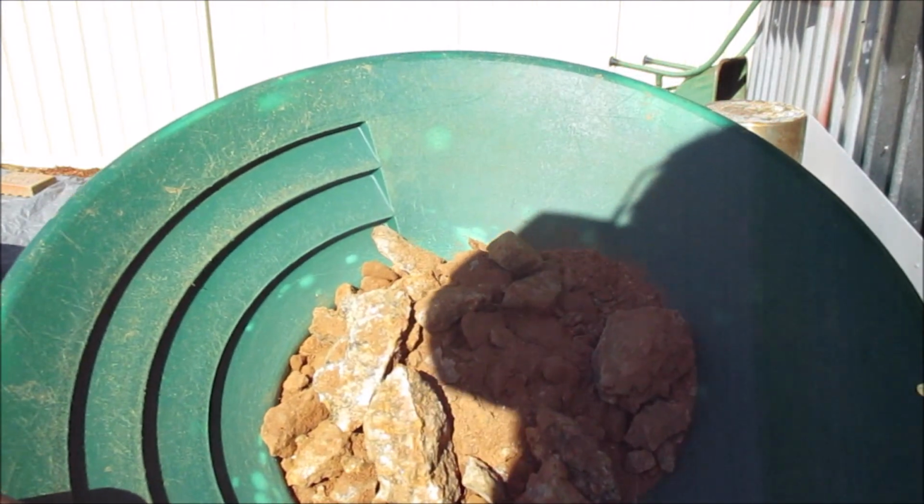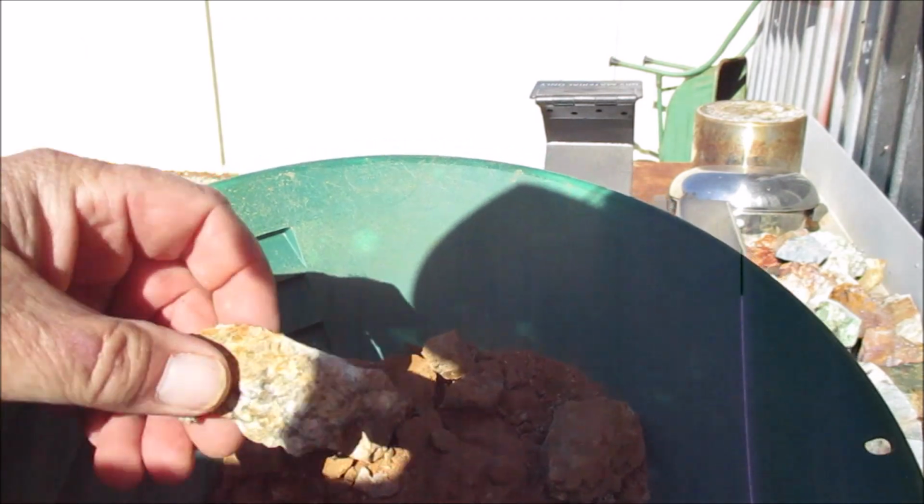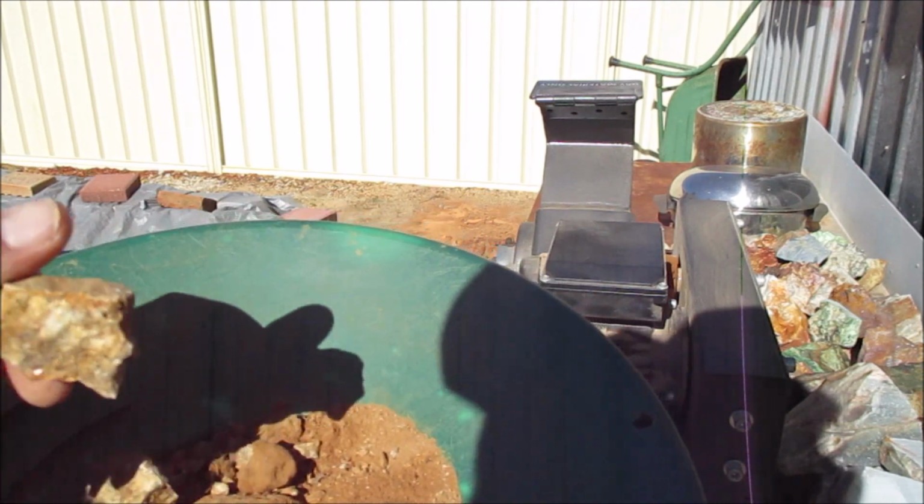Okay, this is the material from the vein that I broke out in that granite outcrop. So I'm going to run that through the crusher, crush it up, and then I'll pan it and see if there's anything in it.